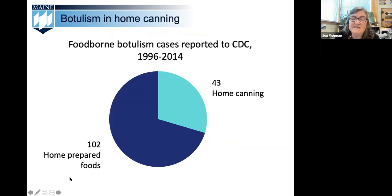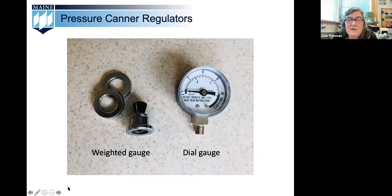Now, the pressure canner is the only way to can your vegetables and low acid foods like meat or poultry. A boiling water bath is not ever going to cut it. And that means that it doesn't matter how long you put foods in a boiling water bath canner. You could boil for 40 minutes, you could boil for 4 days. The temperature is never going to get above 212 degrees. So it's critical to use the pressure canner for canning your low acid vegetables and foods like meat and poultry.